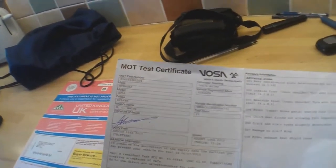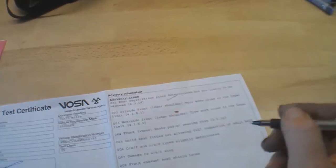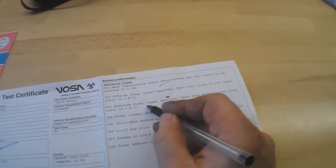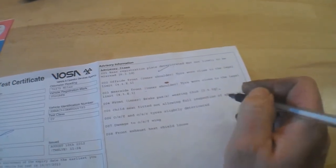The MOT certificate is August the 15th, 2013, done at 76,500 miles, and it looks like a few advisories. Registration plate on the rear can't be read very easily, well, that's been rectified. Offside front inner shoulder tyre, close to legal limit, we'll have a look at those. So there's 2 tyres possibly, inner brake pads wearing thin, child seat fitted, well that's easily rectified. That's out now, obviously.